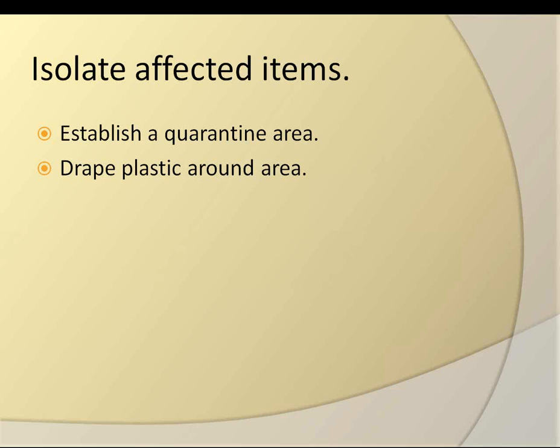Okay, and these are examples of full face and half face respirators, and the same caveats apply to that. People with facial hair won't get a good fit. And here's a mold cleanup crew showing off their personal protective equipment, but what they're lacking are gloves. If you're going to handle mold especially, you need to have gloves.